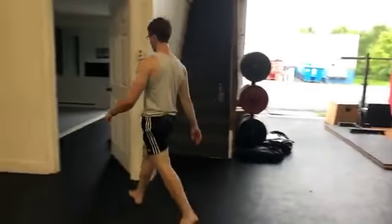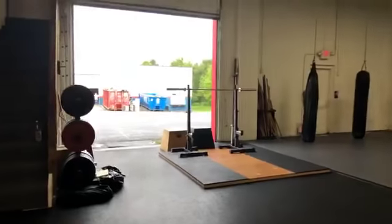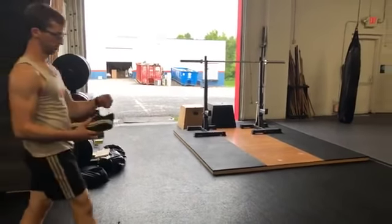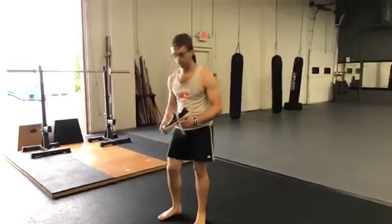What we're trying to do with the proprioceptive getup is get our sense of balance and alignment to establish that structural support. So Alex, talk us through what we're doing for this one.